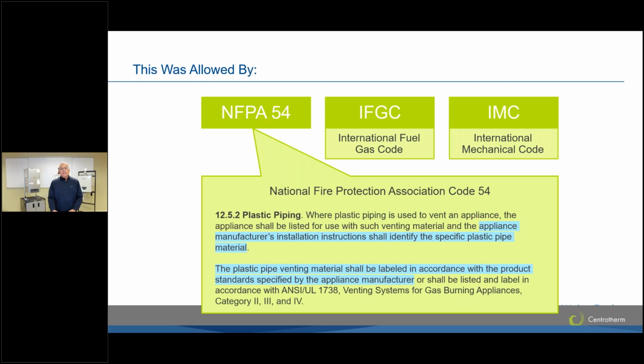I haven't seen it. We used to represent one company that did call out, not temperature, but they said for venting material you had to use their venting material, which was and is a polypropylene type product. So they didn't give you a temperature range, but they really wanted you to use their venting material. That was the only manufacturer that I know of.